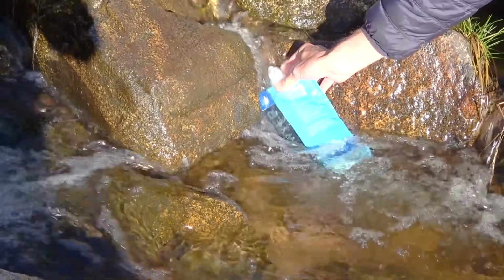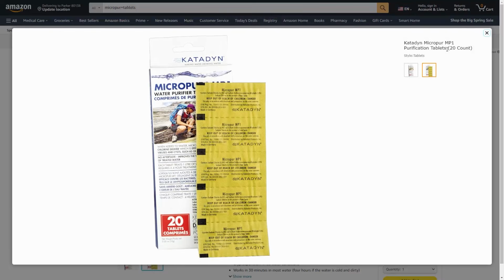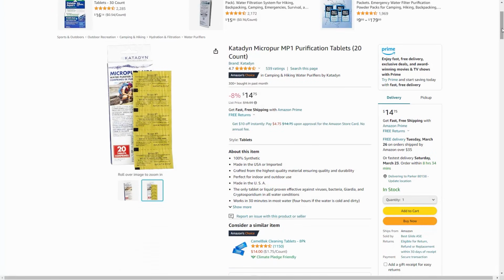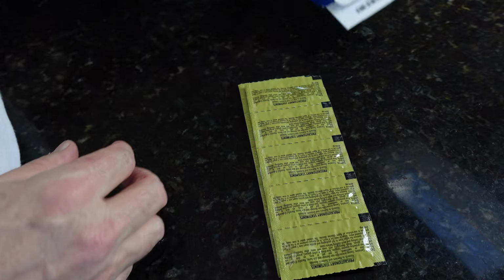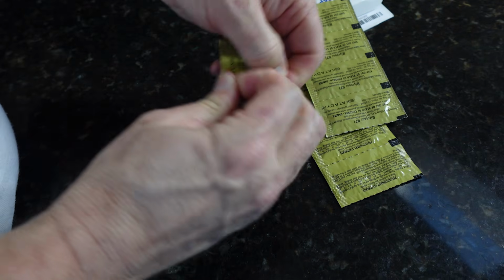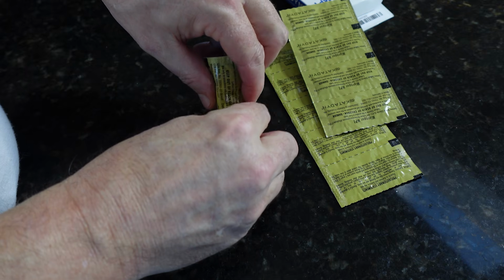Number 3 on the list here, I have the MicroPur MP1 from Cordage. These are water purification tablets that, if you are worried about those viruses, will kill those viruses as well. So in conjunction with maybe a Sawyer or a LifeStraw, you can use these to get viruses out of the water. Now, these are really easy to use.